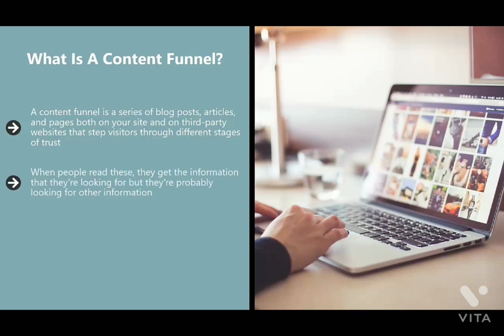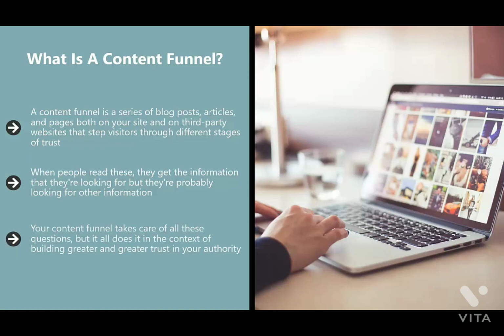When people read these, they get the information that they're looking for, but they're probably looking for other information. Now that they know how to deworm a dog, is there a best way to do it? Is there a product that makes it as quick, painless, and convenient as possible? Your content funnel takes care of all these questions, but it does it in the context of building greater and greater trust in your authority. It starts with establishing in the minds of the reader that you are knowledgeable and credible enough about the basic questions that they're asking.